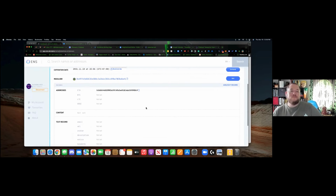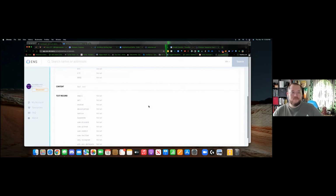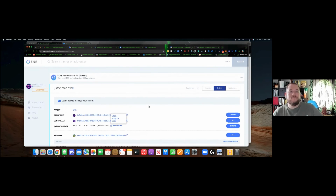The other hack that is pretty cool about this is you can actually have emojis in your name. So you could get a bunch of emojis as a name. You could set up your email, URL, your Twitter, Telegram, all this stuff, different addresses, although I haven't tested that out yet for different cryptos. There's a lot you can do with this. It's pretty cool. I don't recommend you do all that. It's a lot of gas, but having your ETH address at the very least makes sense, I think.